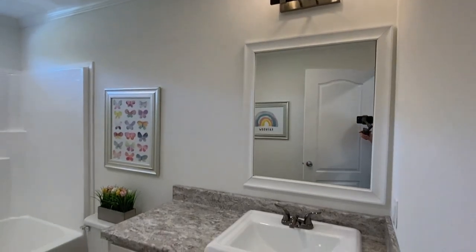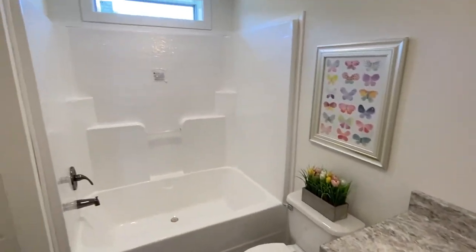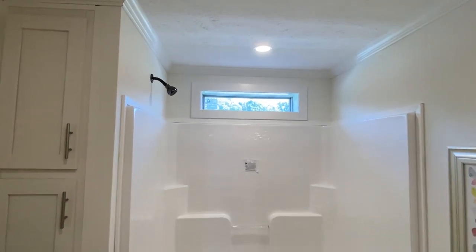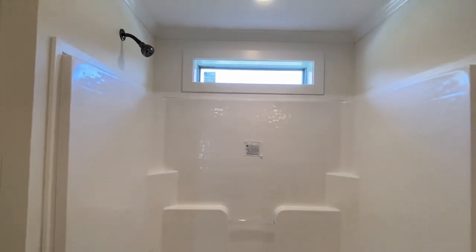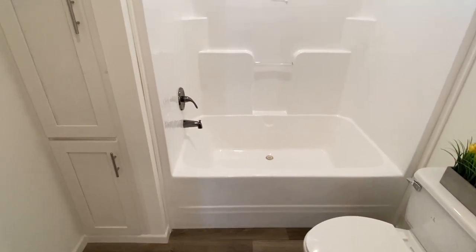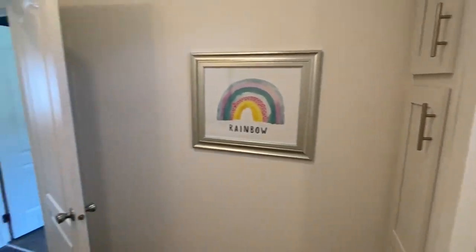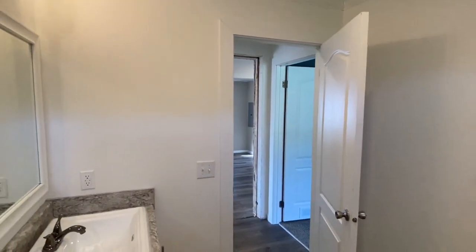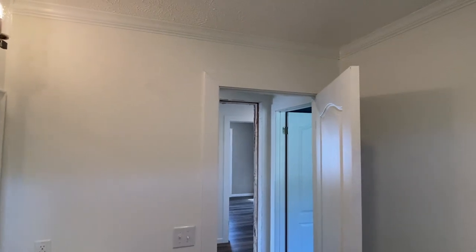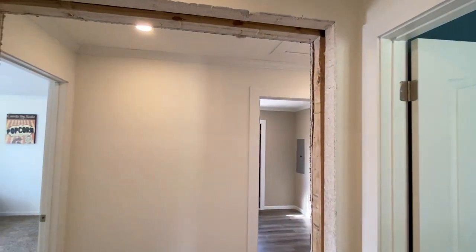So this would be considered your second bath or your guest bath. Shower tub combo. Shub. I saw it in the comments the other day. I'm working on coming up with a Shub t-shirt. So y'all be looking for it.